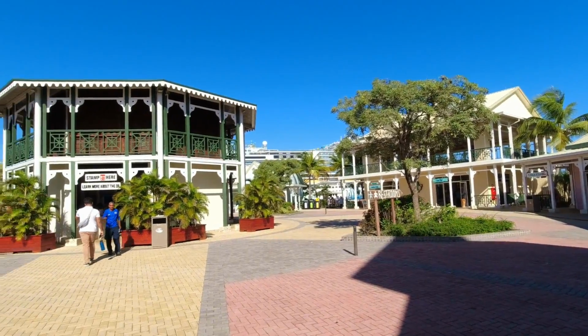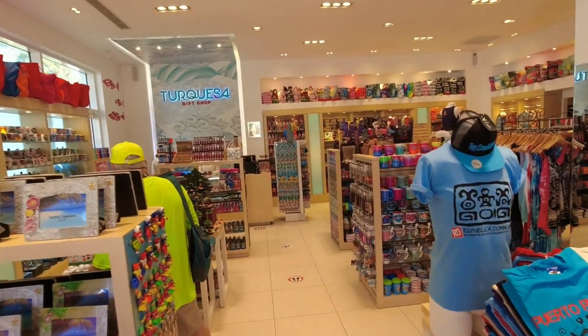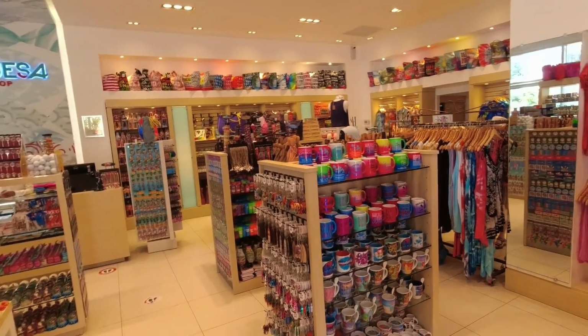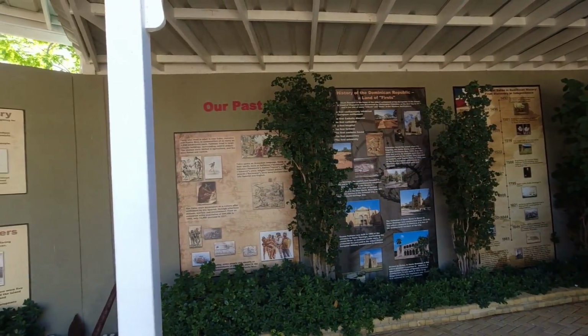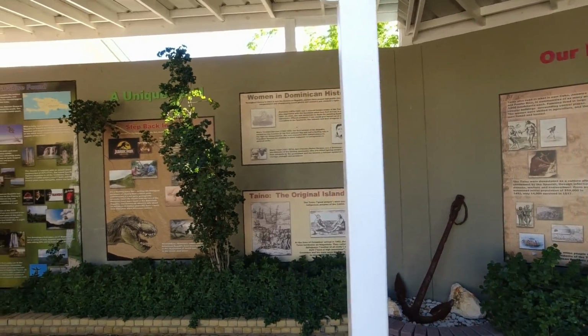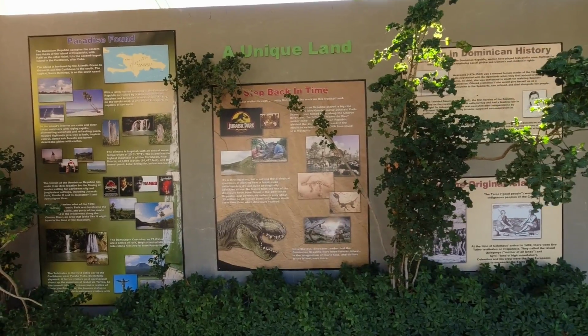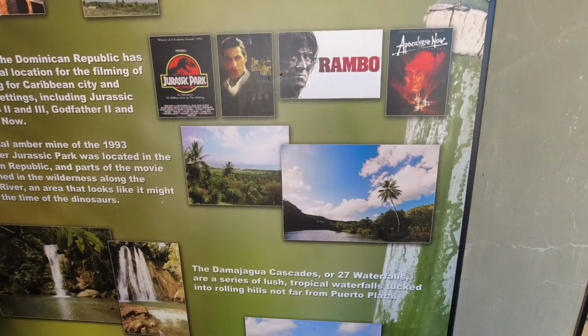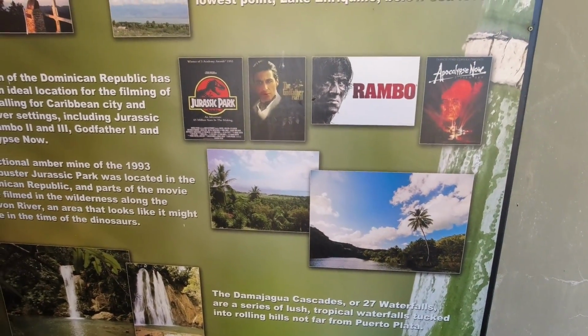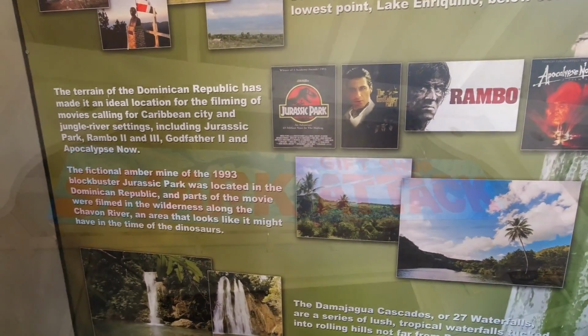Oh, look at this gift store. All kinds of stuff. Bags, shirts. All right, this is cool. It's right in the gift shop area. It talks all about the Dominican Republic, their history. Step back in time. All right, look at these movies that were filmed here in the Dominican. Jurassic Park, Rambo, The Godfather.